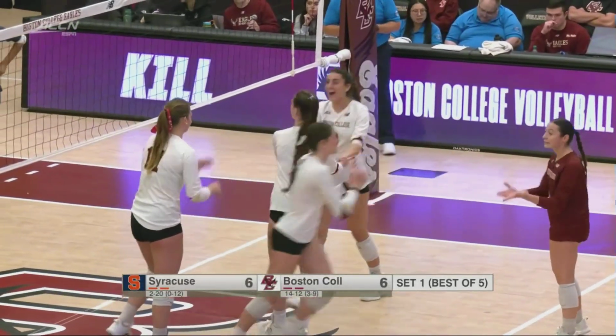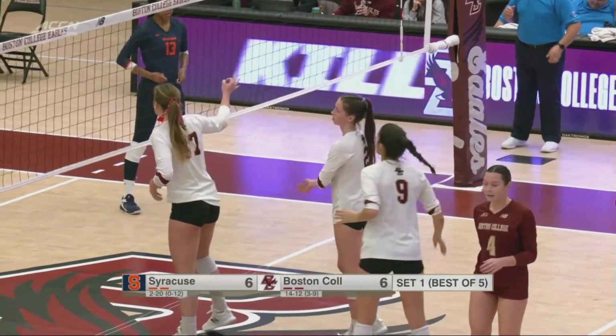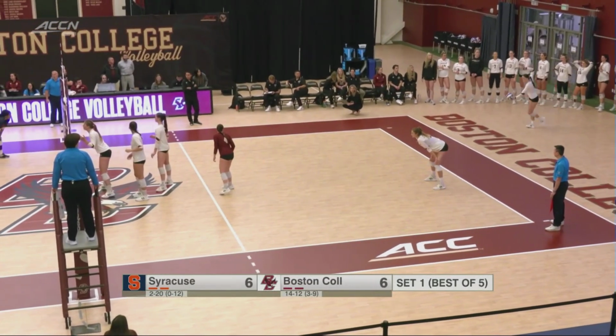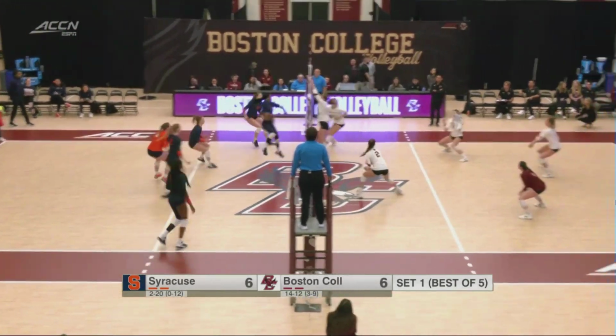And back to the center change for BC, and the Lambros-Jensen combination returns. These are those important sequences when you switch things out and then you bring in Lambros, as we've talked about. One of the best setters on the team. That's when Boston College tries to go on a run.